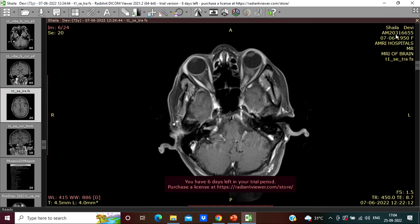So the facial nerve preservation and identification is the key in this surgery. If the tumor is about 2 centimeters, it is very difficult. And see, this tumor has affected the hearing.